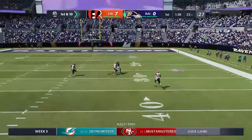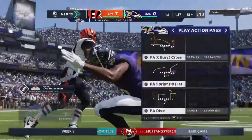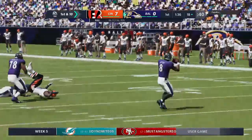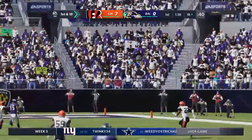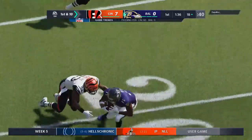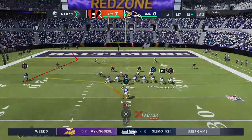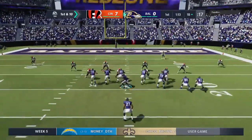He's going deep for Brown. It's caught inside the 25. And he takes this all the way inside the Cincy 20. That is definitely what we call on defense an uh-oh play. And what you mean by that is against Lamar Jackson, when you see him out of the pocket, your first thought is, uh-oh, he's going to try and run it. How do I get to him and get him on the ground? And guess what? That didn't happen, and his receivers took advantage.